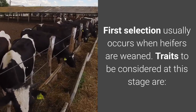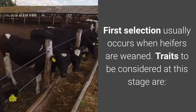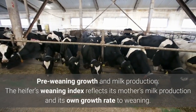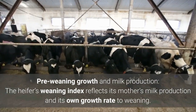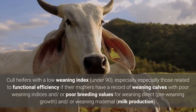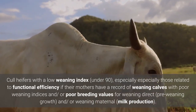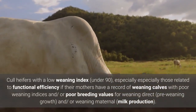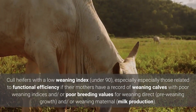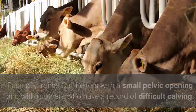Selection. First selection usually occurs when heifers are weaned. Traits to be considered at this stage are pre-weaning growth and milk production. The heifer's weaning index reflects its mother's milk production and its own growth rate to weaning. Cull heifers with a low weaning index, under 90, especially if their mothers have a record of weaning calves with poor weaning indices or poor breeding values for weaning direct, pre-weaning growth, or weaning maternal, milk production.